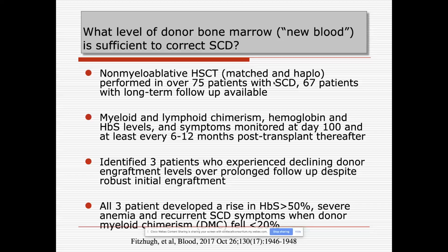And they found 3 patients who experienced declining donor engraftment. And what they found was that these 3 patients developed a rise in their sickle hemoglobin over 50%, when the new donor cells were less than 20%. So when you look at this, you can say, well, you need at least 20% of your new cells to be from the donor. So 20%. The other 75 or 80% can be your cells, but at least 20% have to be from the donor.